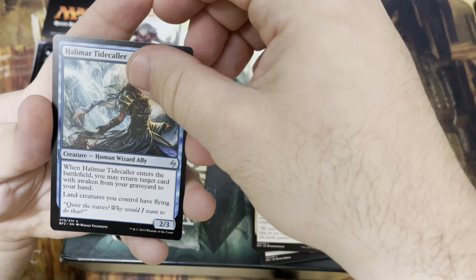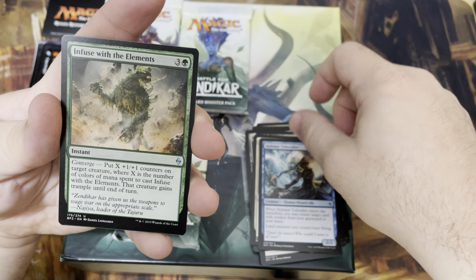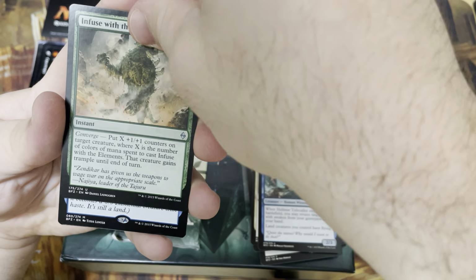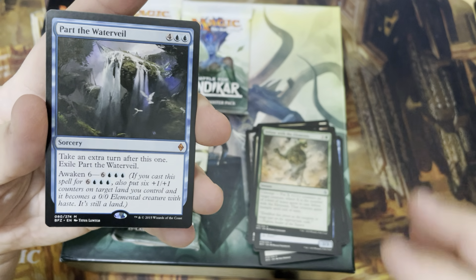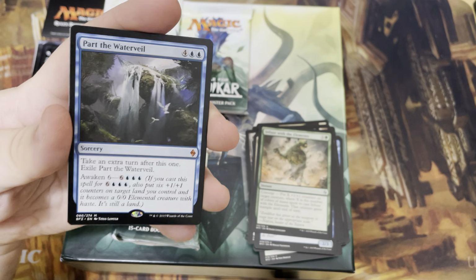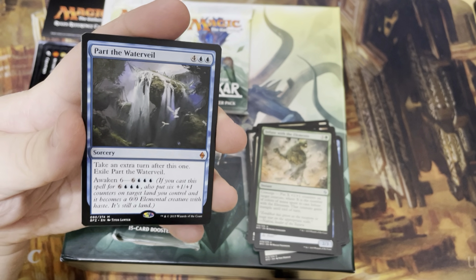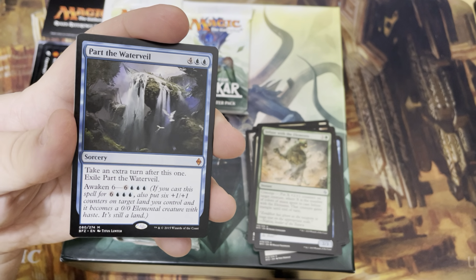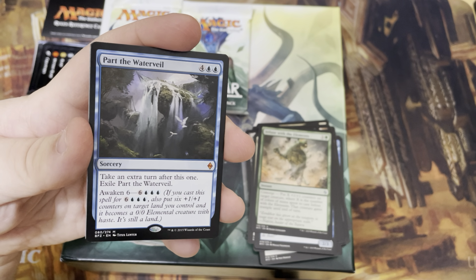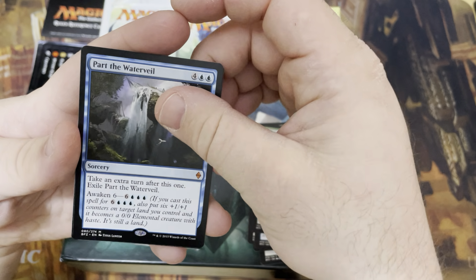Halimar Tidecaller is our second. Infused with the Elements is our third. And our rare or mythic is Part the Water Veil. Ho ho, yeah, we got a mythic. And guess what? It's a mythic I don't own. This is one of the few mythics I don't own yet, so I don't have to buy this one now. Woohoo! That's actually really cool. Oh man, I got one of the mythics in the set. I can't believe it. That's great.